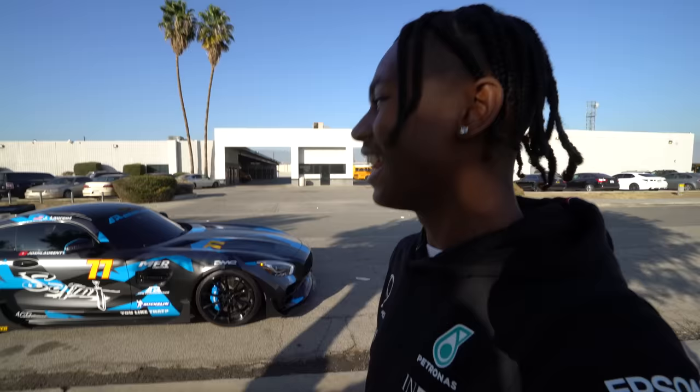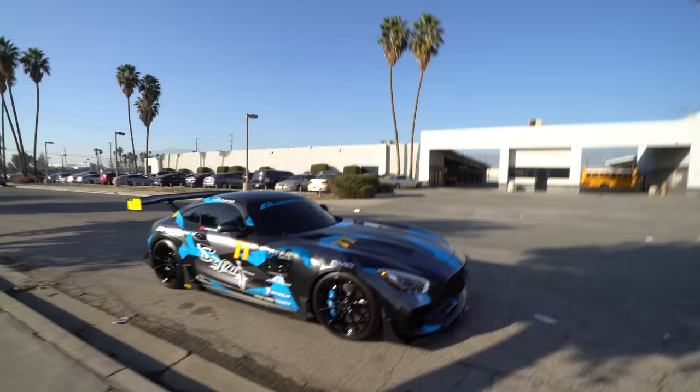Appreciate it, bro. One of my favorite parts are the calipers, to be honest. The calipers do pop with the white AMG on there. It's like it's gonna bust in your face. Bam! Exactly. But I love how this thing turned out. Shout out to my guys at ACD Customs.